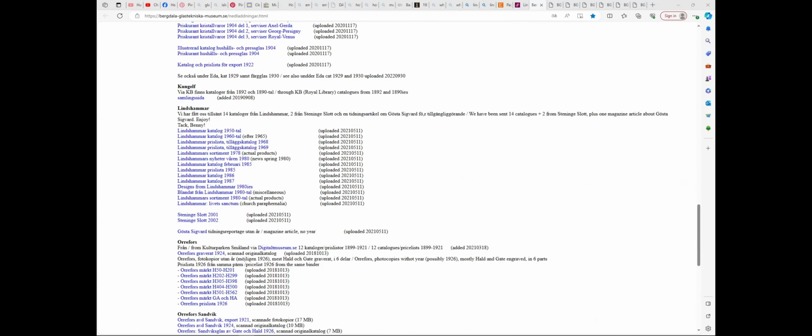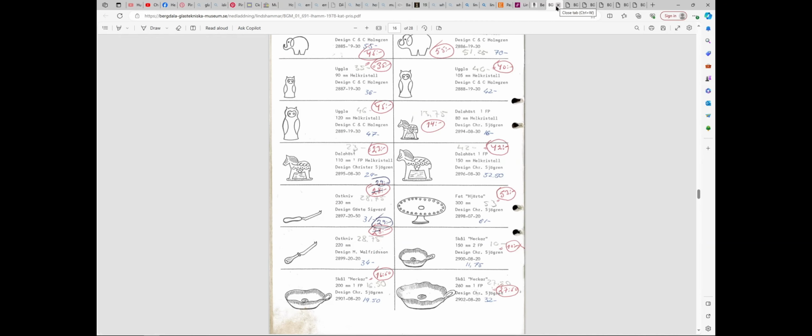So having just said that, I don't think there's any catalogues because I hadn't downloaded any, I thought, where might they be? You know me, I'm persistent. So I went to the Bergdala Glastekniska Museum website, and look, they've got a whole pile of them. So, being me, I've looked in every catalogue there that they've got for Lindshammer, all of these here. And yeah, so the little horses first appear in 1978. Yeah, so they're not 60s, they never were 60s. 1978.